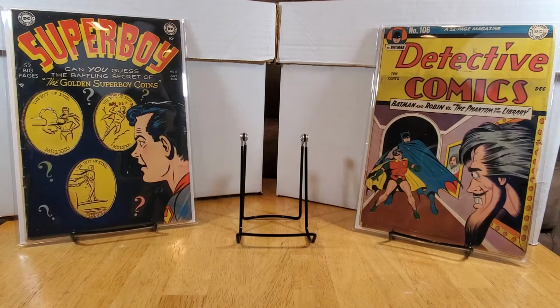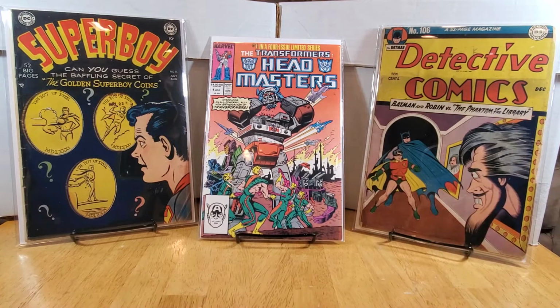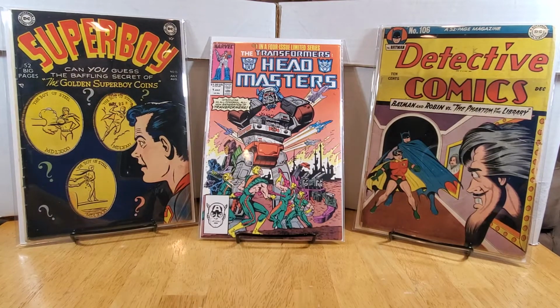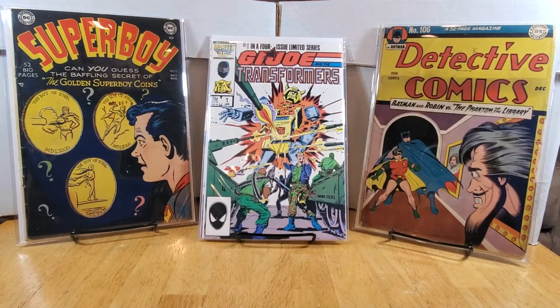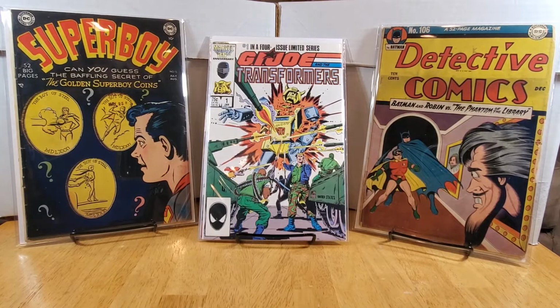All right, Transformers Headmasters #1. Again, a fan of the 80s, as I've mentioned before. It was $1, VF range, first team appearance of the Headmasters. So I went ahead and grabbed that, just trying to complete at least the early part of the G.I. Joe and Transformers run, because I just think it's pretty cool. Grabbed G.I. Joe and the Transformers #1. This is also in pretty decent shape, from November '86. Herb Trimpe cover and art, Michael Higgins on the story. Again, this was VF range, and it was $1.